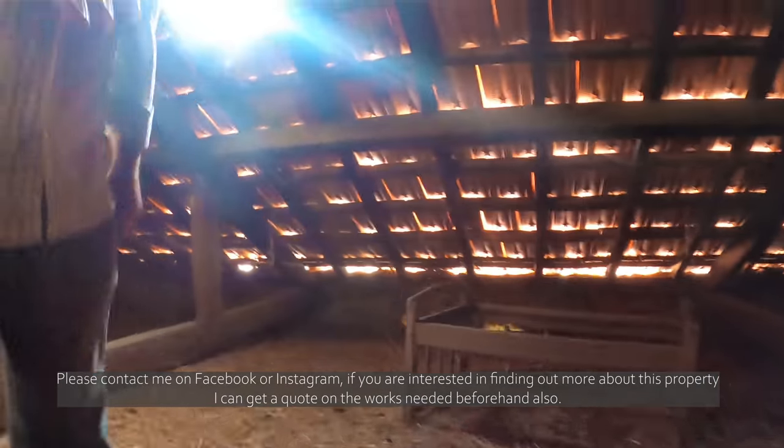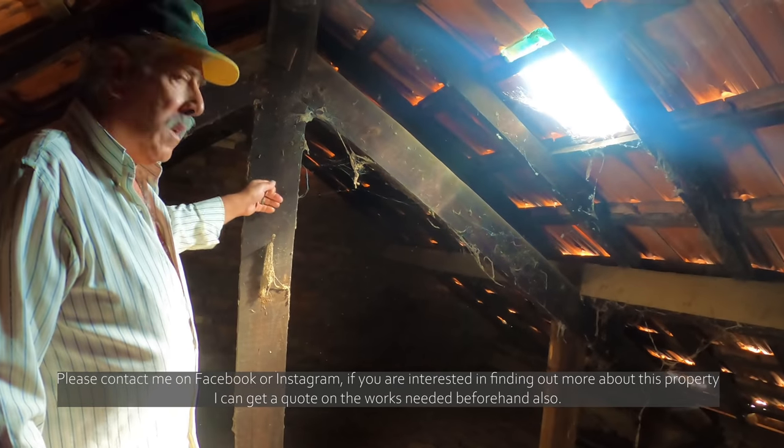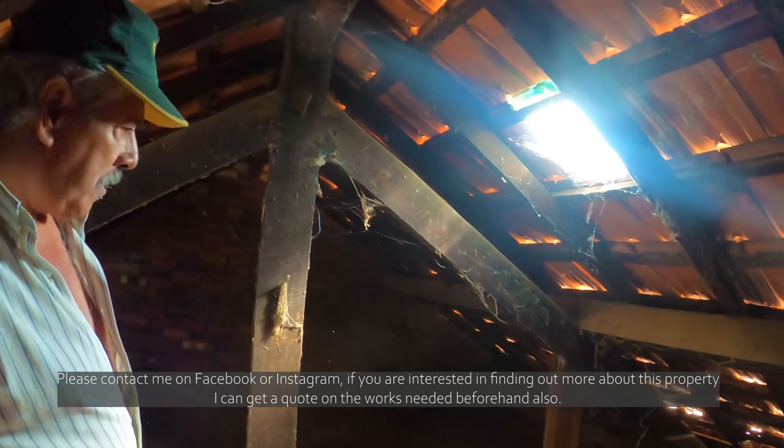Wow. See, the rafters. It's good wood. You could even make a bedroom up here, I guess, or you could raise the walls up. Fantastic, yeah.